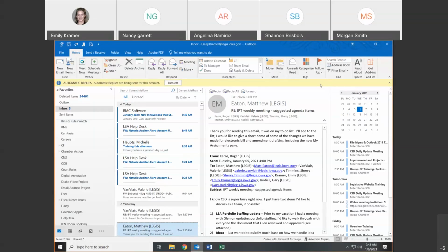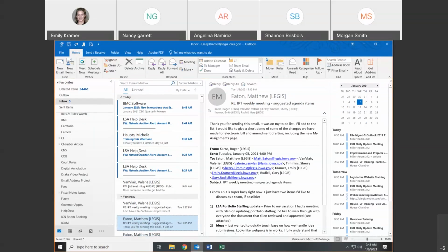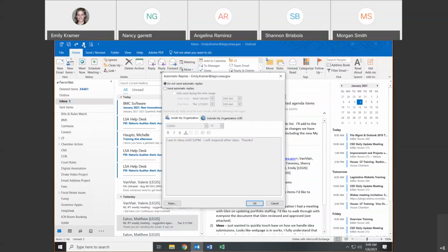There's a big yellow bar that goes across the top of the whole account, and it says automatic replies are being sent for this account. You can turn it off by clicking the turn off button, and now those automatic replies aren't being sent. But what this does essentially is it sends out a message to anyone sending you an email.